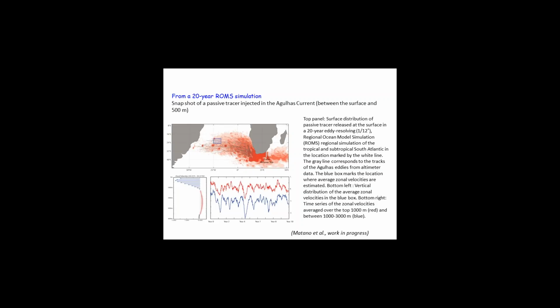And in this square over here, you can see the time series of the upper water, because it goes to 500 meters here. This will be the deep western boundary, the North Atlantic deep water, and this is the deep water.